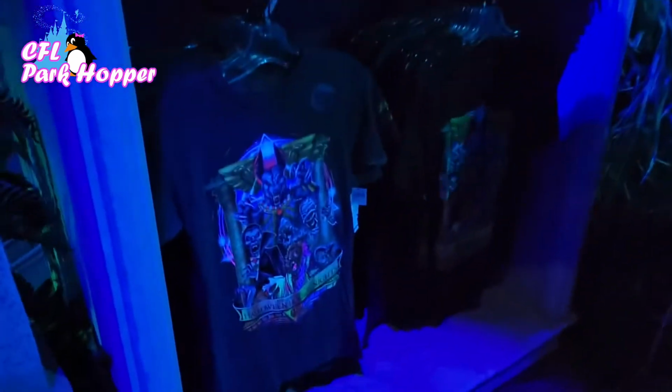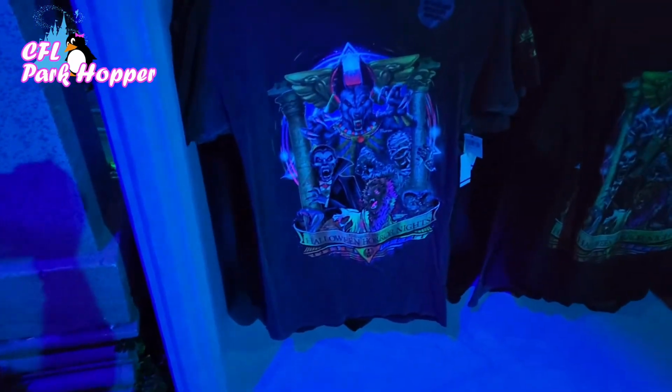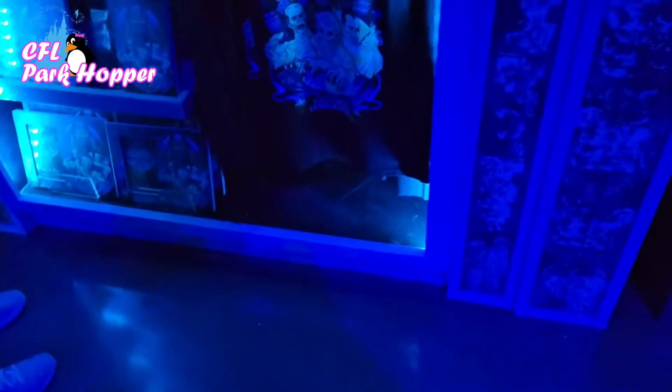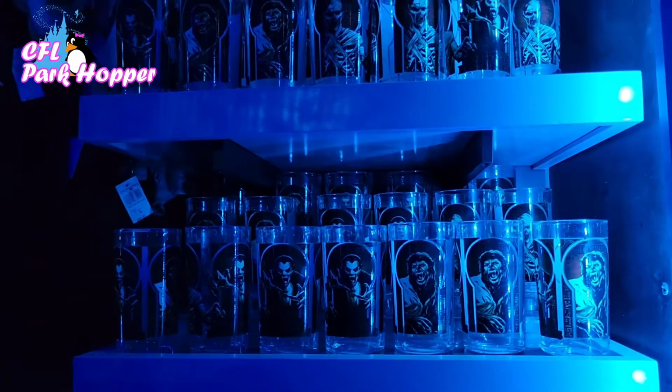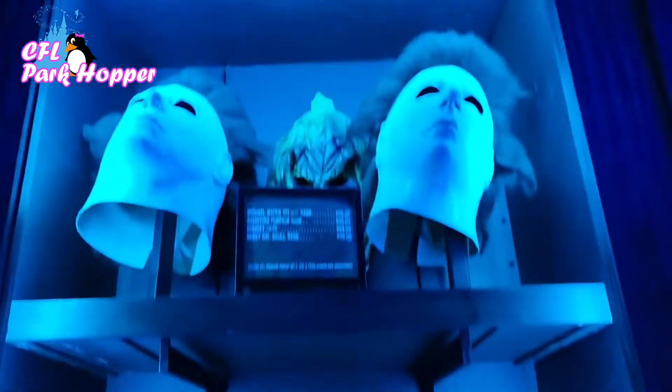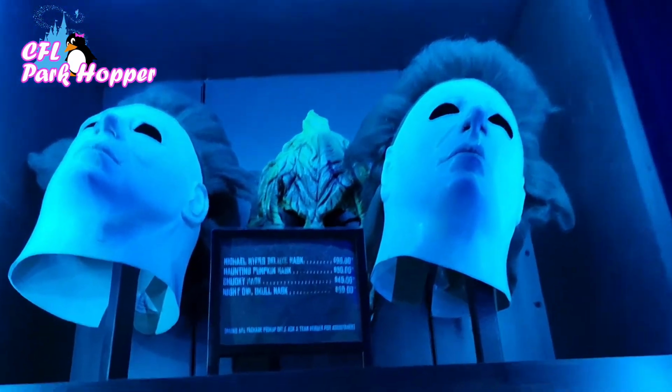More shirts. This one has the Universal Monsters on it. Very cool. That's a very cool shirt. More Universal Monsters. Check out the Mummy and the Wolfman and the Dracula glasses. That's a cool old school shirt. You can get masks. Very cool. Here's the prices.